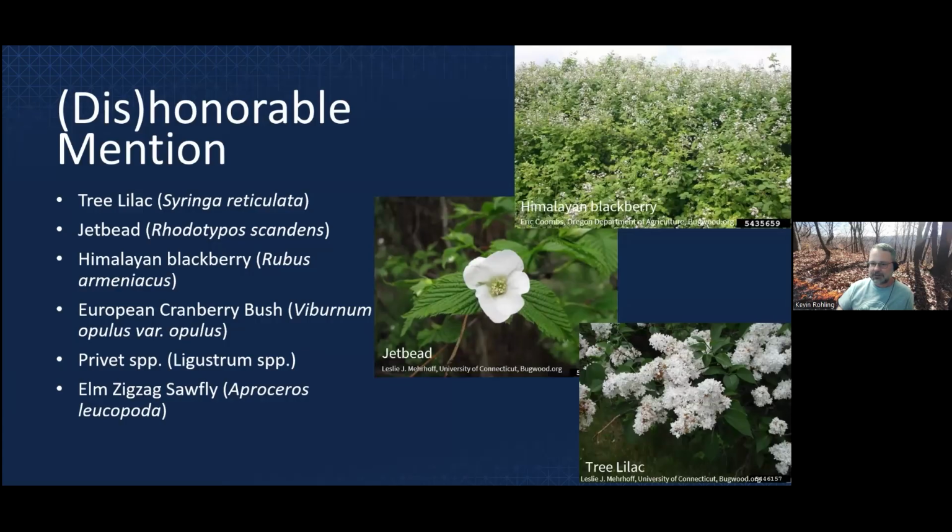And we're nearing close to the end. So I did want to mention a few others that came up in both the surveys and some of the personal communications I had with some other land managers about their concerns. These others are ones that you should also keep your eye on. Tree lilac is one that I think has caught some people by surprise. Jet bead, Himalayan blackberry, another rubus, European cranberry bush, a viburnum. All of the non-native privet species, there are several, are pretty rapidly expanding in a lot of the state. And then another new insect to the state is the elm zigzag sawfly.